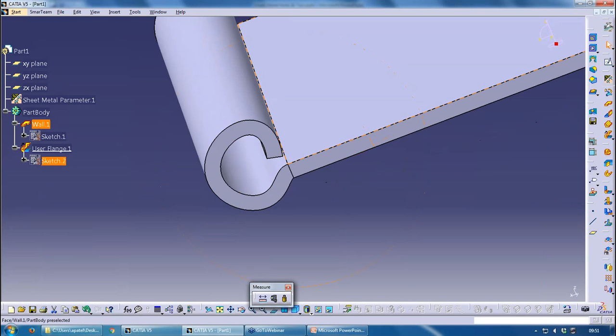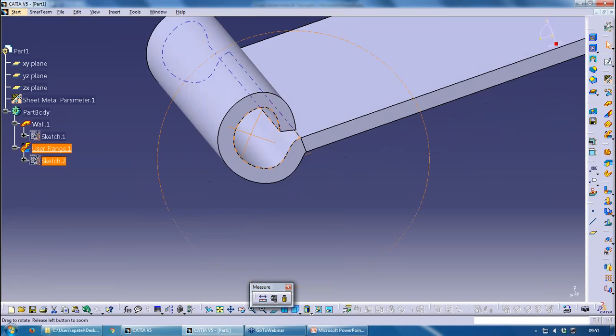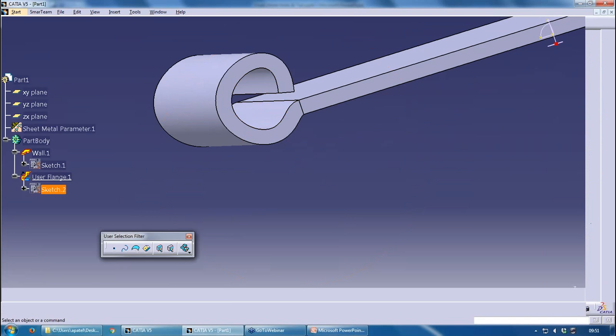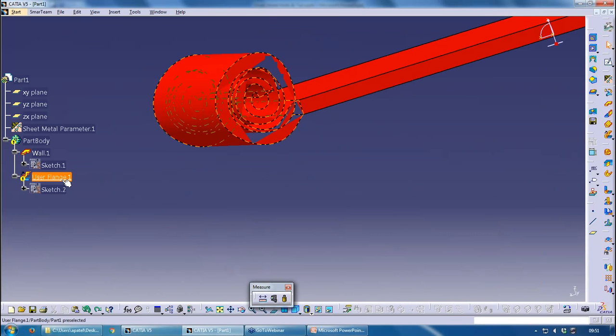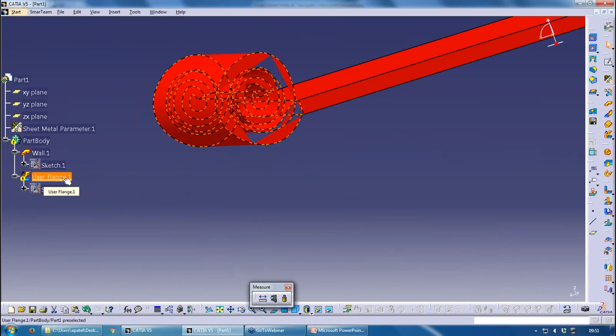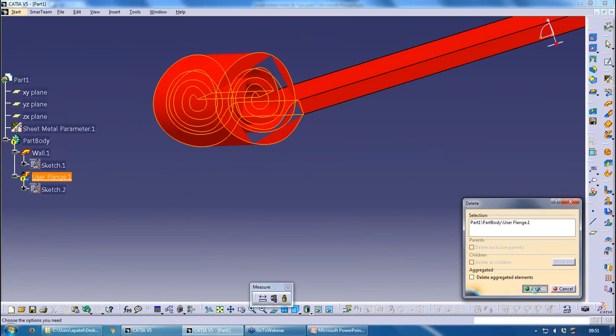And there we go. Okay, so it's a bit too thick for that complex profile. Again, if your sketch wasn't parallel, so let's just go back. Delete the flange. Let's just go back to the sketch.